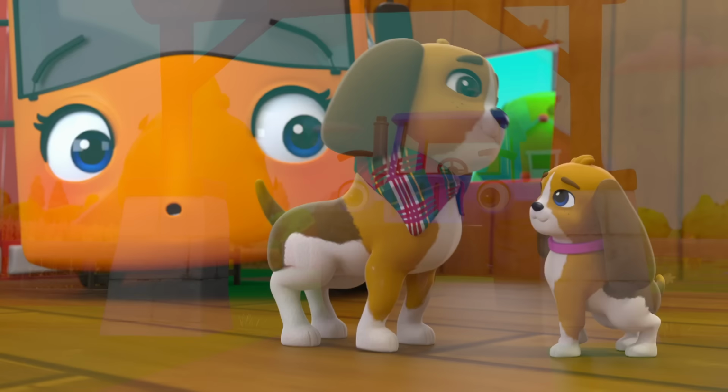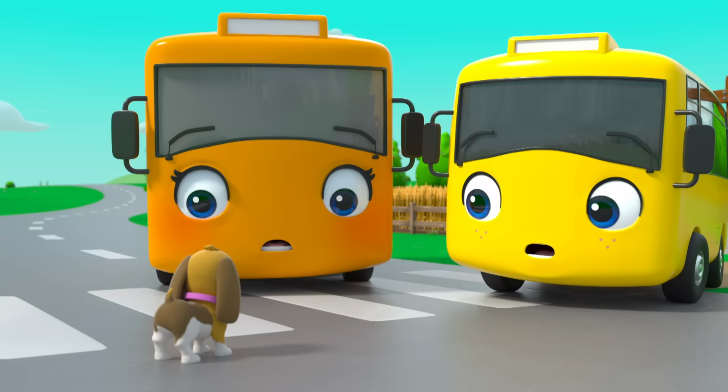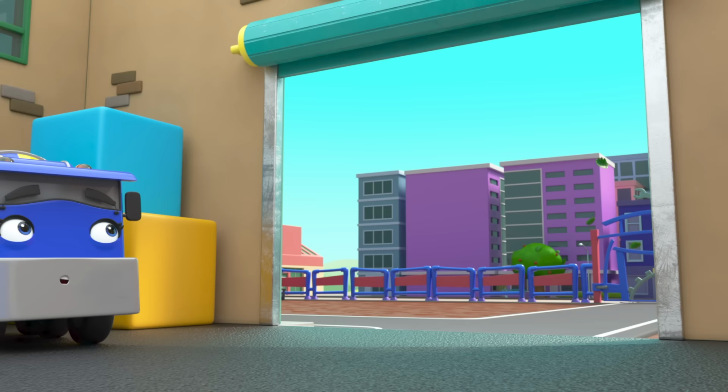What a fun day at the farm! Uh-oh, not again! It's another windy day at Construction HQ. That wind really is blowing today.